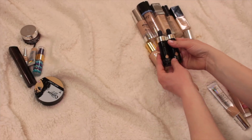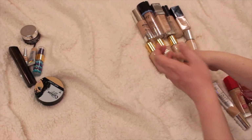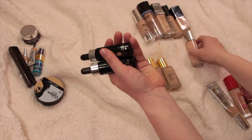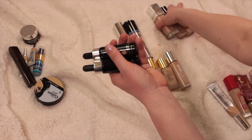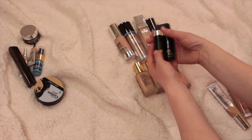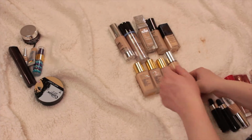These CoverFX Custom Cover Drops are freaking amazing. I use them all the time. You'll notice all of these are different shades. That would be because finding an exact shade match is very difficult to do. So that's why I use these to lighten or darken them. So definitely keeping those. I love my Clinique Beyond Perfecting.